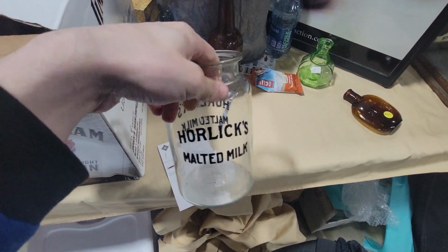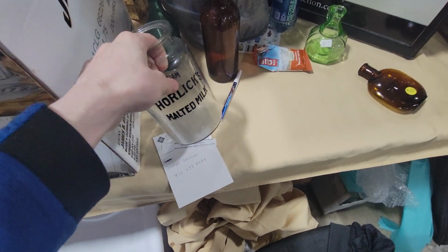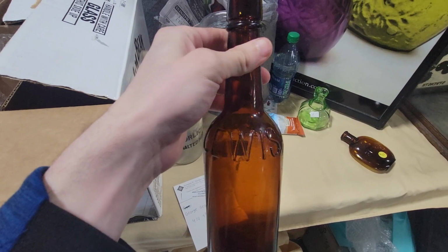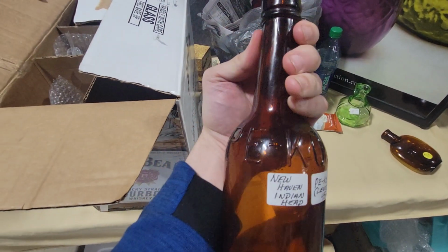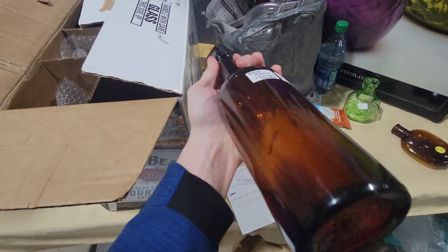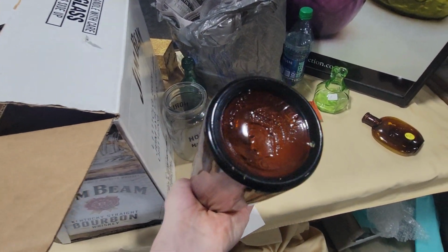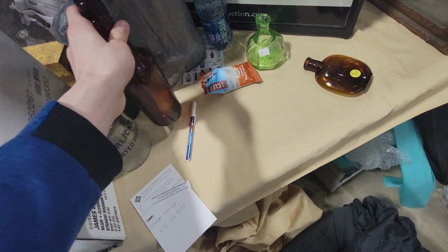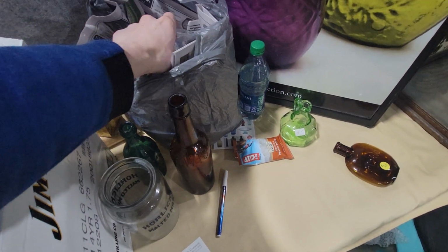Horlicks malted milk. Nice jar, good price. Really, really good price on this. Lewis's Pico. I got it for $40. And it's from New Haven, Connecticut. Super rare whiskey with the Indian on the bottom. It's here.